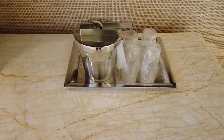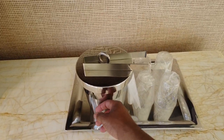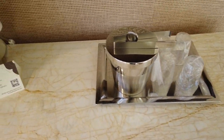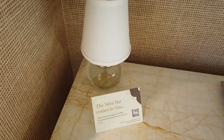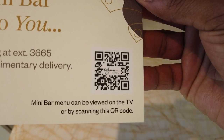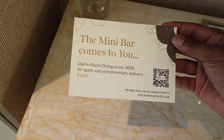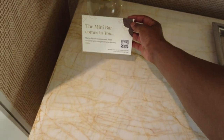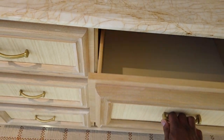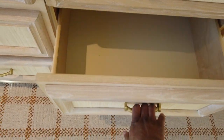Okay, so here's some interesting new information here. So we got our usual water cups and ice cups and all that good stuff. And then we also have the mini bar comes to us here. Now, if you check this out over here, you've got your QR code, you scan that on your phone, and then you can do the in-room dining here. So that's actually pretty nice. Now, if we look down, we can see that there are additional drawers here for storage in the dry bar.